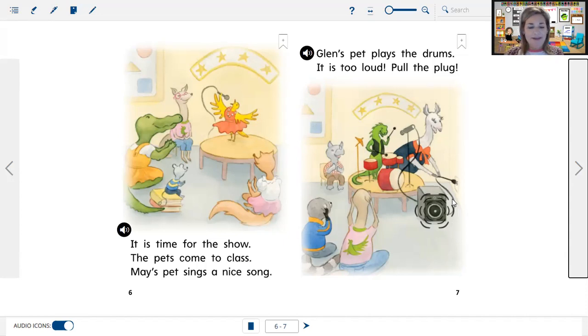Ms. Blum probably acts like Ms. Lewis, too loud. Okay, so on the day of the talent show, the class brings their pets to school. May's bird sings, and then Glenn's iguana plays the drum too loud, very loud. Okay.